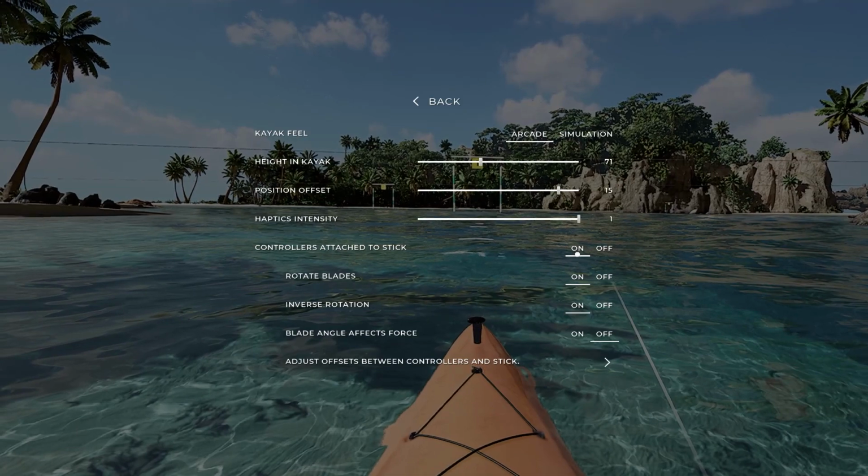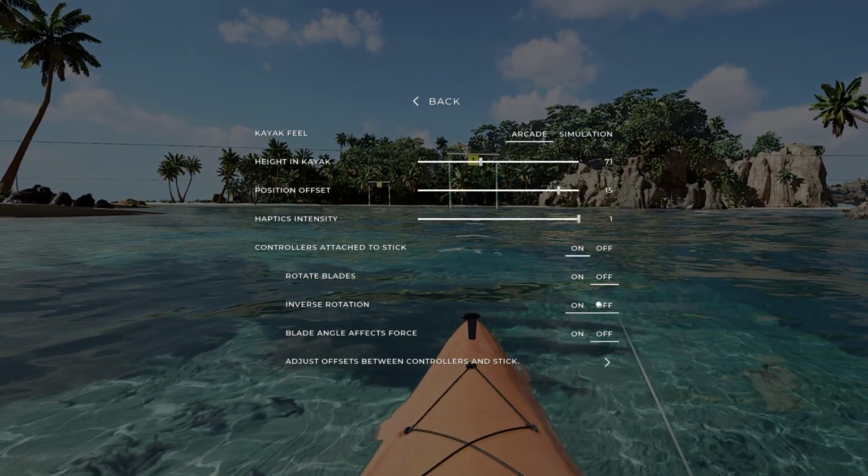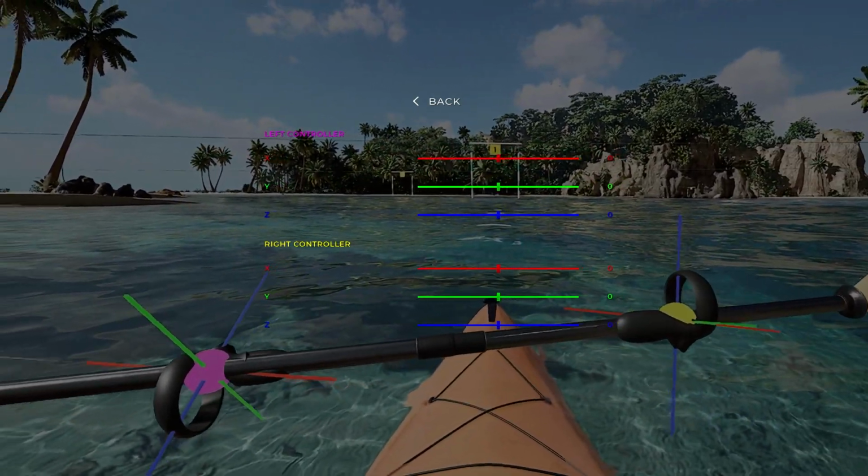If you decide to set up extended handles for this game, take some time and pay extra attention to the settings. You will have a difficult time controlling your kayak if your handles are not properly calibrated and rotated.